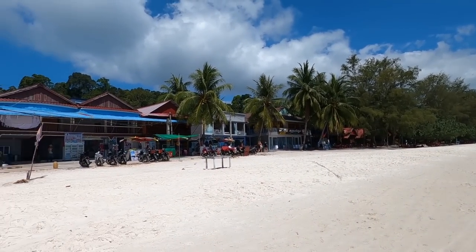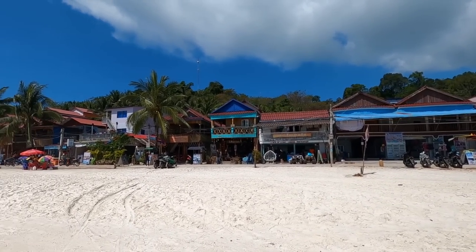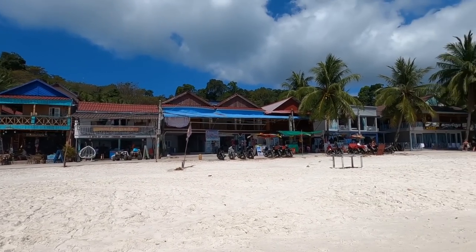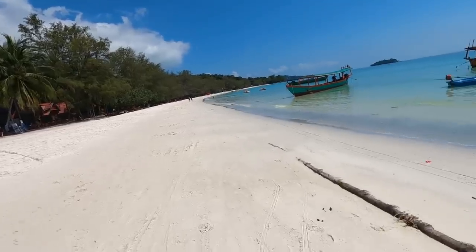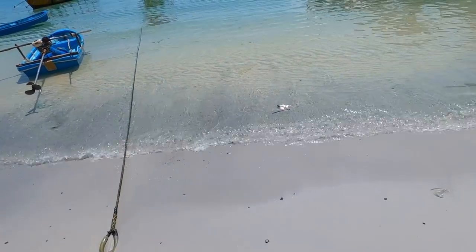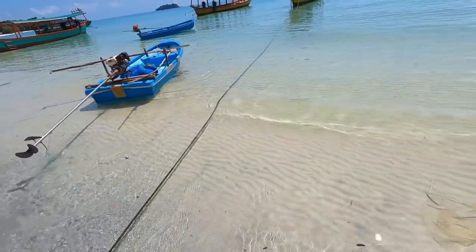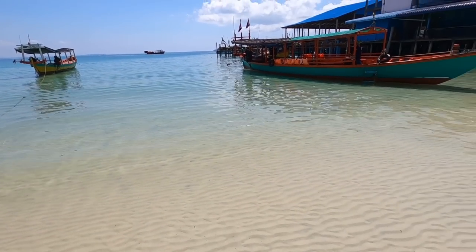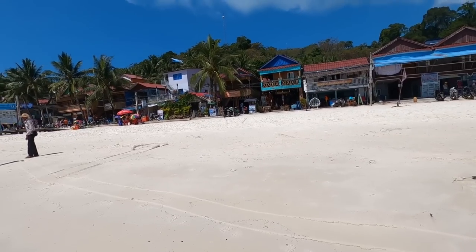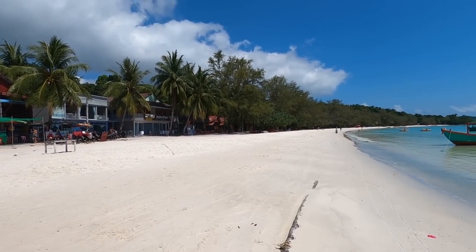And this is pretty much the main area, so there's loads of like guest houses, restaurants, hostels and stuff. And kind of like the main road here, but still a very laid back spot. Amazing looking water once again. You can already even see the fish, it's so transparent. Probably do some snorkeling later on. And we're just gonna have breakfast in one of these places here, and then we'll probably head down there.